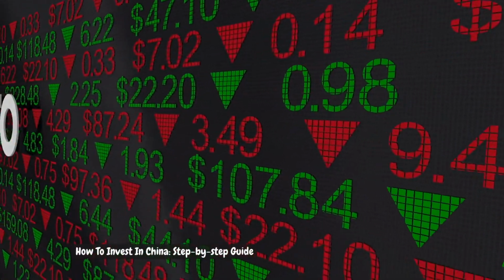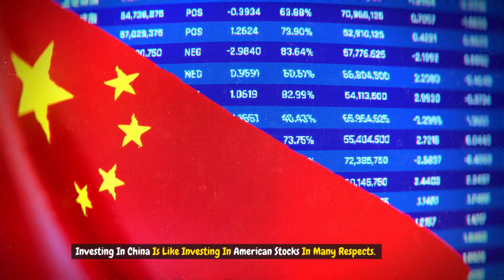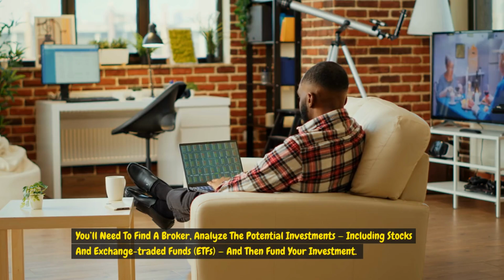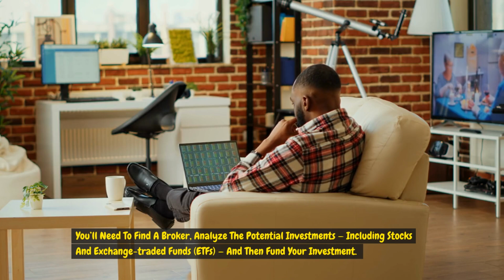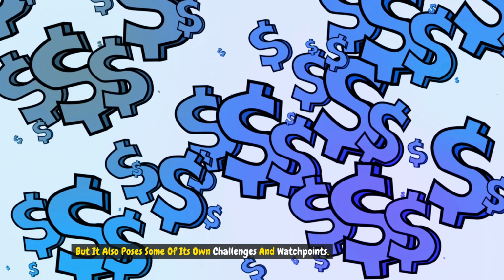How to invest in China. Step-by-step guide. Investing in China is like investing in American stocks in many respects. You'll need to find a broker, analyze the potential investments, including stocks and exchange-traded funds, ETFs, and then fund your investment. But it also poses some of its own challenges and watchpoints.